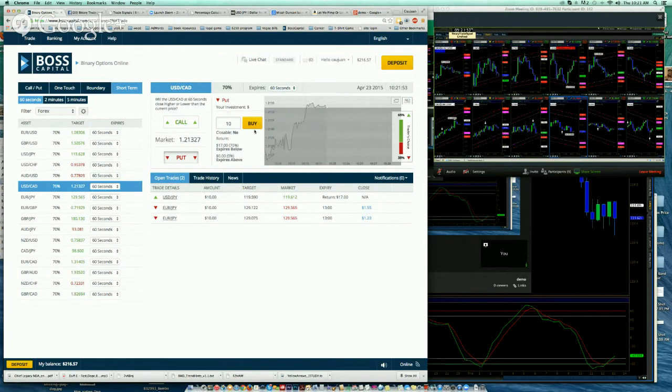Set up for this USD CAD. It looks real good. It's a real good setup. This is exactly the type of setup you're looking for. It's touching the magenta lines. It's in a downtrend, so hopefully we'll get a put. Same thing with the AUD USD.